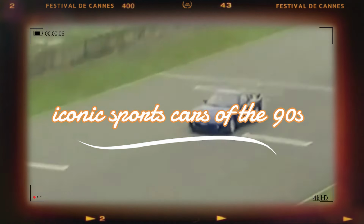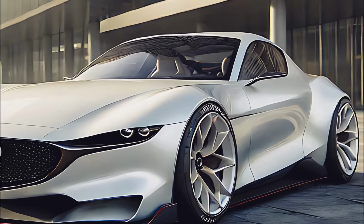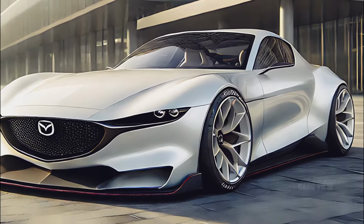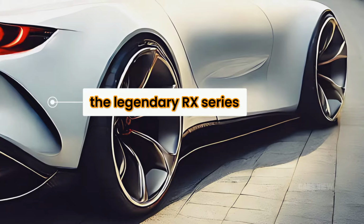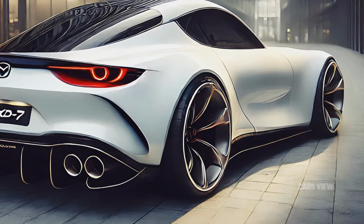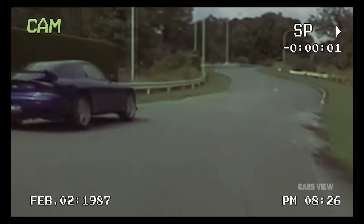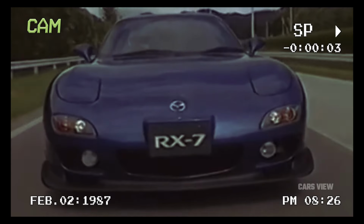What if we told you that one of the most iconic sports cars of the 90s is making a comeback? Enter the 2025 Mazda RX-7, a car that's not just a revival, but an evolution of the legendary RX series. From its stunning design to the roar of its engine, the RX-7 has been redefined for the modern age. Let's dive into everything this beauty has to offer.